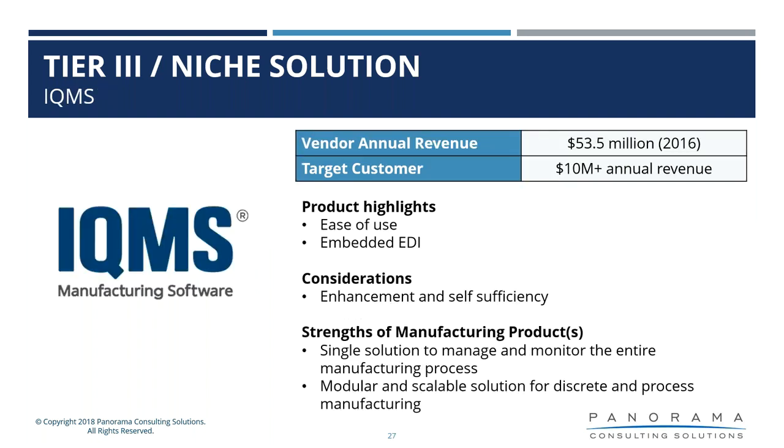Next tier 3 solution really is IQMS, and a combination of tier 3 type niche solutions. So IQMS is very strong in discrete manufacturing. We see them play very well in the automotive space, for automotive OEM manufacturers, companies supplying the large GMs of the world. Pretty niche, fairly niche product for discrete manufacturing within the auto industry here. From an annual revenue standpoint, about 50 million in revenue. So they're not so small, but they are a growing mid-sized company.